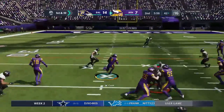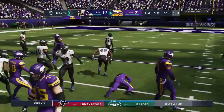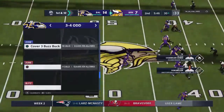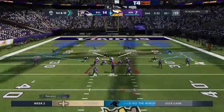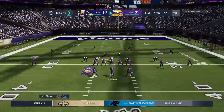A give to Cook out of the gun. And brought down, but able to get it to their 30-yard line. Another nice gain, 13 yards that time, and another 1st down. Exactly what they needed right there, because they needed to use the ground game to take some pressure off, because the quarterback's been struggling a little bit. So 1st and 10 now from the 30.